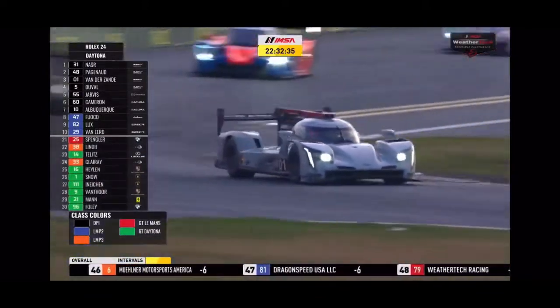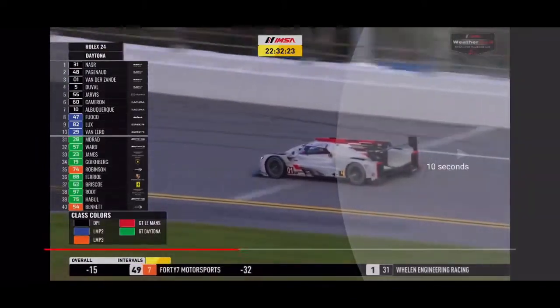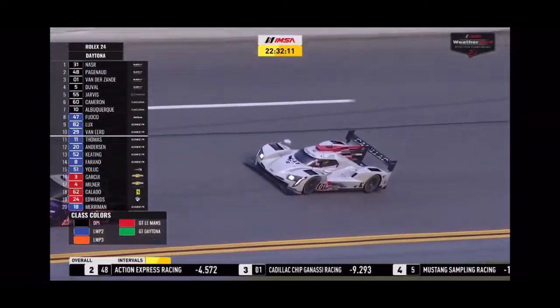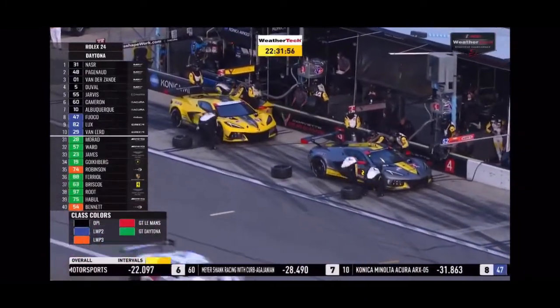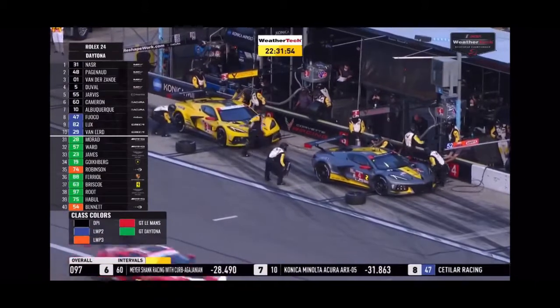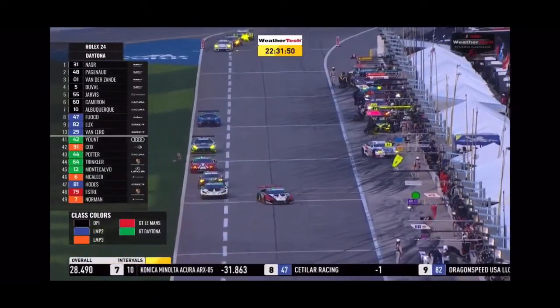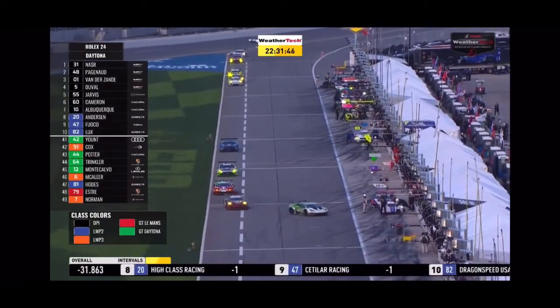On the restarts, the way the class works. Yes, there will be the restart. We had the split start before the start of the class order. It'd be very, very tricky at the restarts. The restarts are complicated, let's put it that way. But the rules are designed to try and make sure that nobody is inconvenienced by the timing of a yellow. That's really basically what it boils down to.